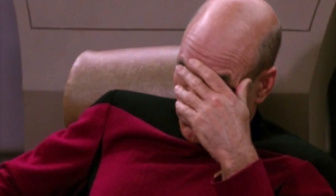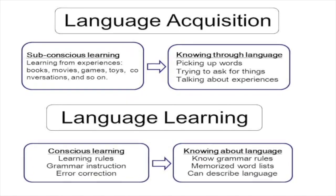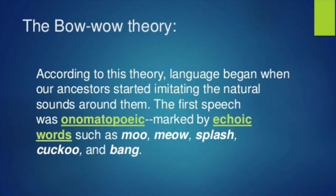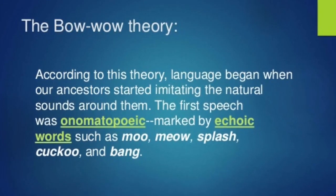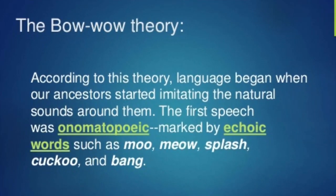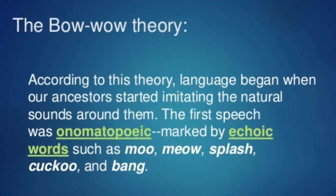I've already talked to Aron about this. He has zero understanding about linguistics and has zero answers other than the Bow Wow theory to account for how human language arose. That theory is so easy to debunk that it can be shot down with simple logic. Here, let me explain it real quick to everybody.